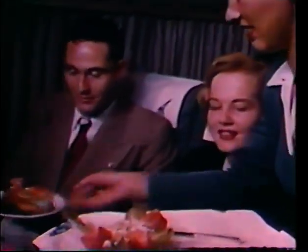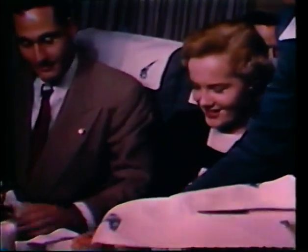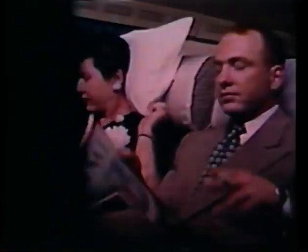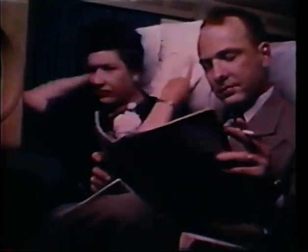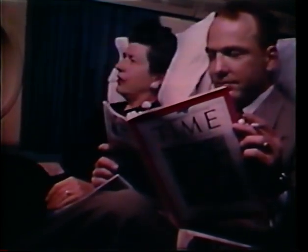With service like this, a trip by Pan American Clipper is something more than the shortest distance between two points. It's more than the fastest, safest way to travel. It's a pleasure in itself. If you should feel like turning in early after dinner, you'll find none of the old problems. Your reclining chair is like a foam rubber cloud, and your neighbor's reading light is adjusted so as not to disturb your rest.